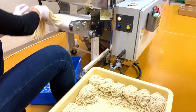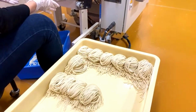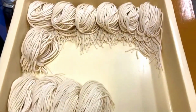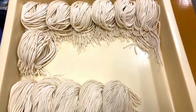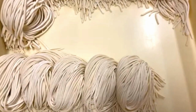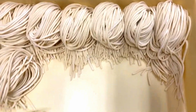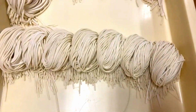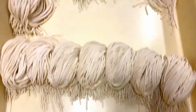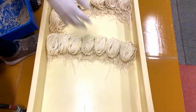So it's kind of obvious how different these noodles are. Even though they are the same dough, by changing the size of the noodles, they look totally different, and they actually taste completely different in terms of noodle texture.